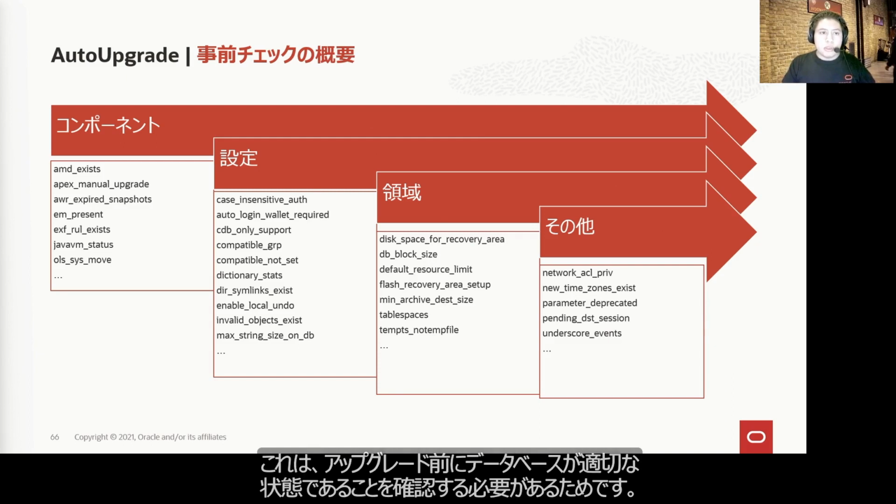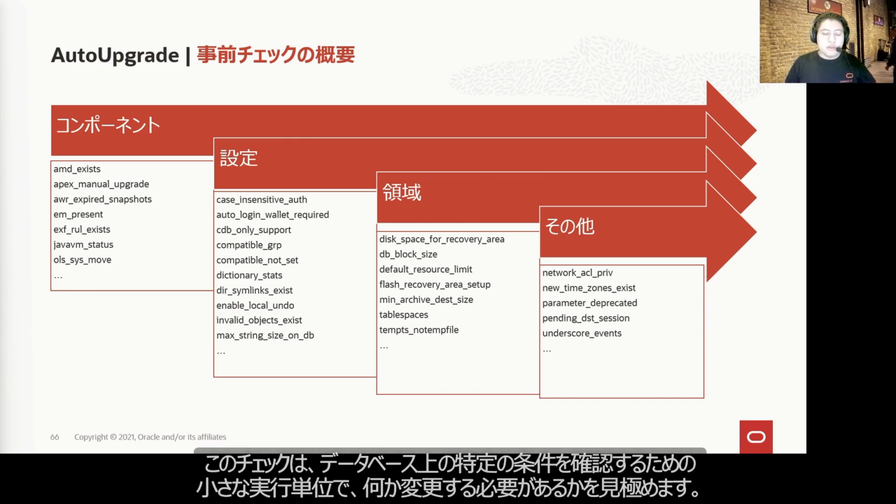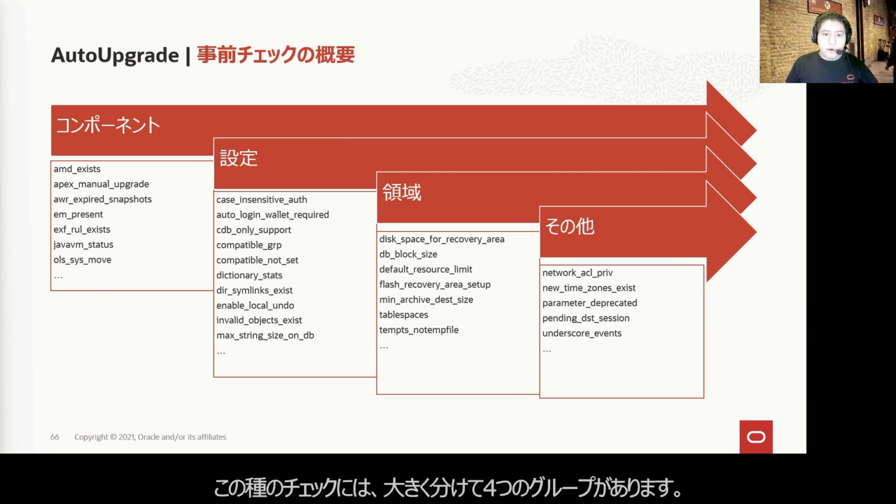This is because we need to ensure that the database is in a proper state before the upgrade. That's why we have invested a lot of time creating something that we call the pre-upgrade checks. These checks are small execution units that will help us to check a given specific condition on the database and will let us know if something needs to be changed.